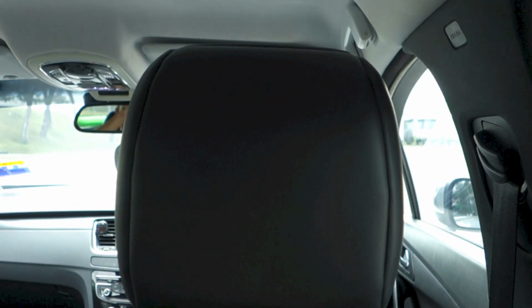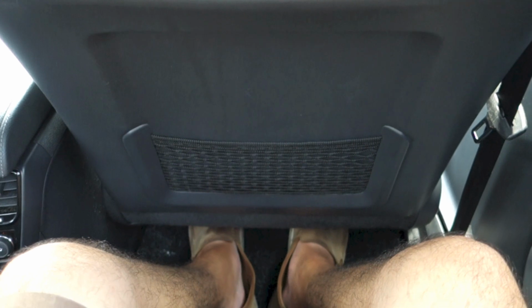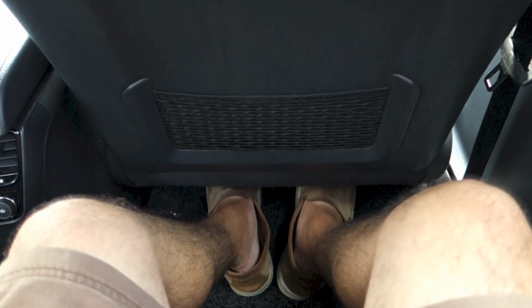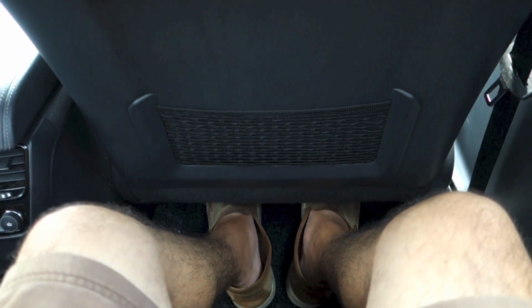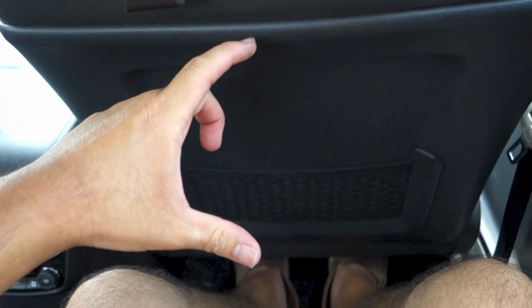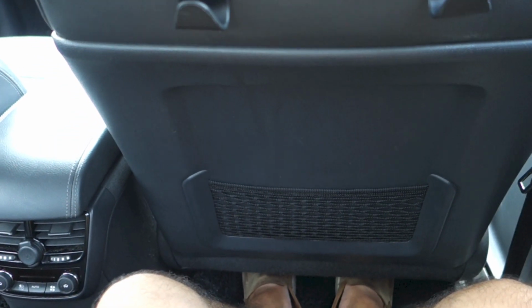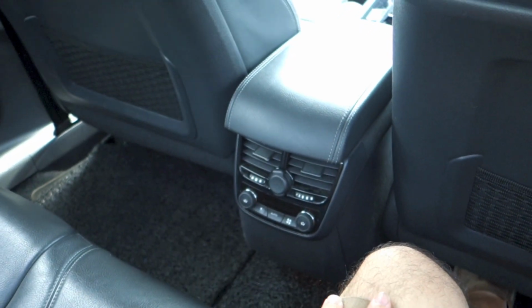I did set the driver's side to a position that I would feel comfortable in. I'm about 5'7", which is about 1.7 meters tall. There is quite a bit of room to stretch out my feet underneath the driver's seat. As for legroom, I get about this much. And I get about this much in terms of headroom. It is actually quite nice and spacious back here. The seats are soft and comfortable as well.